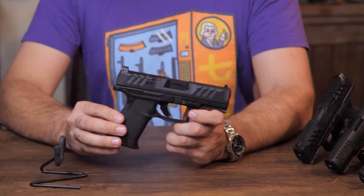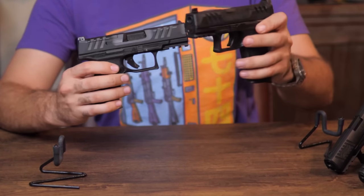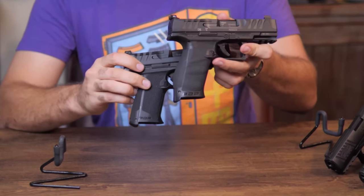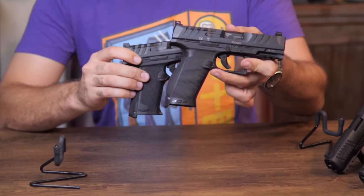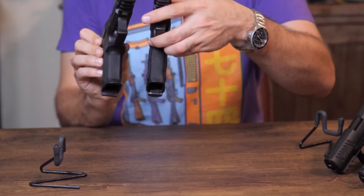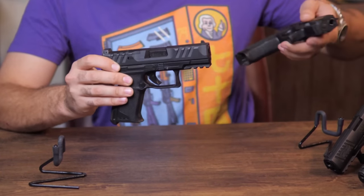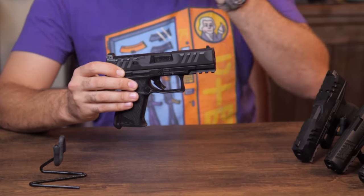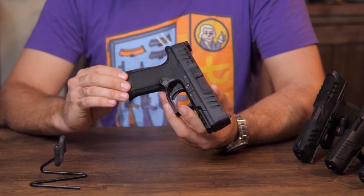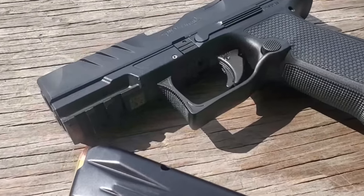So the real thing Walther did with this F-Series is just took all of the juiciness they could out of the grip. They completely reprofiled it to make it svelte, cute, charming. The profile is just so thin, and it uses a regular PDP magazine. It's only slightly thicker than the 43X. So I immediately knew this was going to be a solid carry gun.